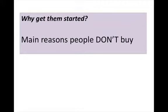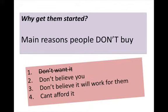So why get them started? Well, some of the main reasons people don't buy, and there's 4 I've listed here: 1, they don't want it. 2, they don't believe you. 3, they don't believe it will work for them, what you're offering. And 4, they can't afford it.